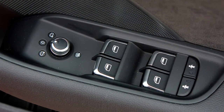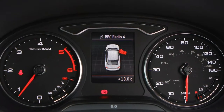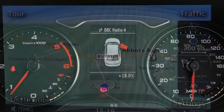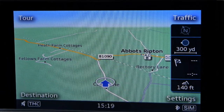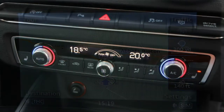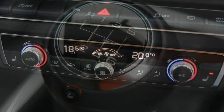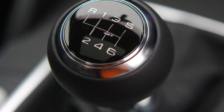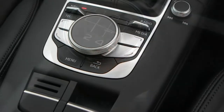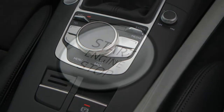TDI diesels. Buyers can select from a trio of diesels within the A3 saloon, starting off with a sensible 1.6-liter TDI with 116 horsepower and 250 Nm of torque. It'll complete the 0-62 mph sprint in 10.4 seconds when fitted with either a 6-speed manual or 7-speed S-tronic auto gearbox, and should reach 127 mph at the top end.